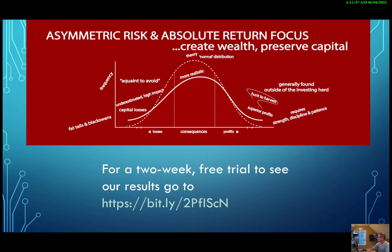Traders, welcome back. Today is June the 4th, 2021, and so it is past time to review our results in the asymmetric trading system for the month of May.